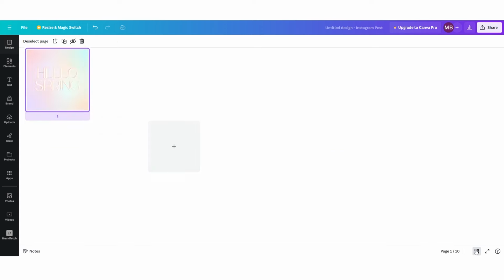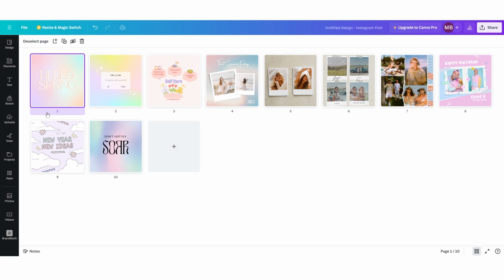Okay, so I have just pulled a couple of templates that are already available on Canva just for this example. Obviously, do not do this. Do not just steal from Canva and upload it as your own. Obviously, you would go through and make this your own depending on what you are doing.